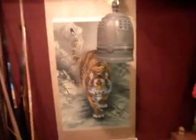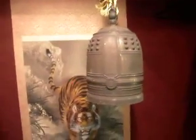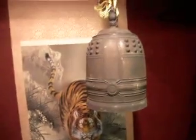Now the consensus is that this is 1930s or thereabouts, so it could be 20s, could be 40s, but around that time frame. And it's a beauty. Now you can see it's got paint flecks on it, which means it's gone through the change of the bell ceremony.